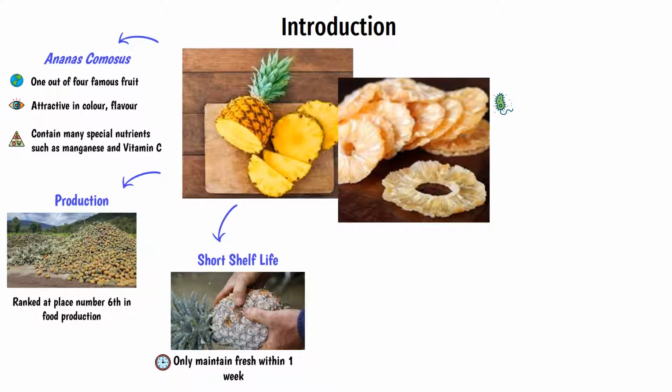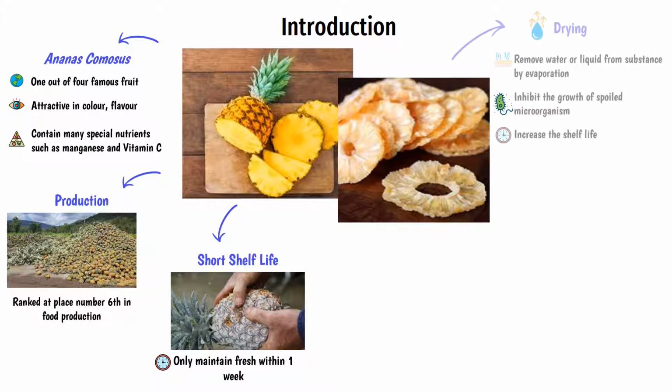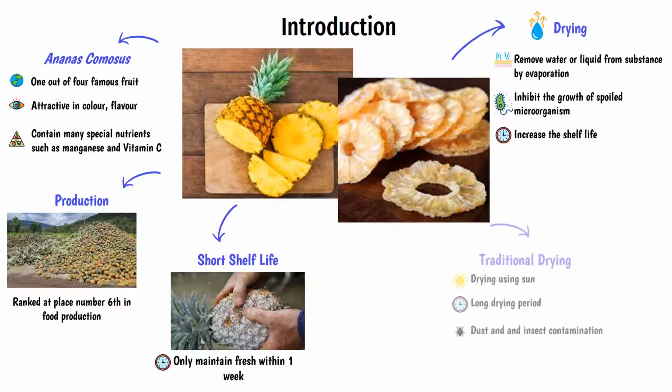There are many preservation techniques has been used to increase the shelf life of fruit, such as drying. In general, drying is the process where evaporation is occurred to remove the liquid from a substance. Thus, the moisture content of fruits will decrease when the drying is applied to the fruits. The decrease in the content of moisture will inhibit the growth of spoiled microorganisms such as bacteria, mold, and fungus. Therefore, the shelf life of the fruits can be lengthened.